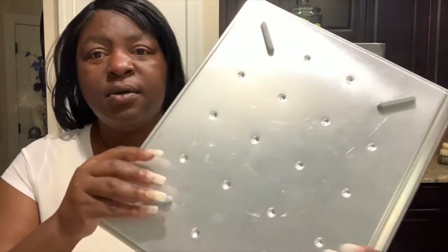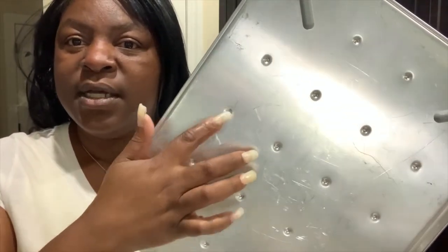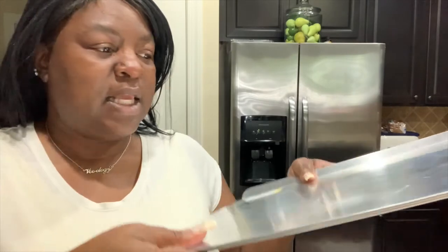So I got that and my baby was with me when I went in there. So she found, if you don't know, my daughter is in culinary school. So she wanted these pans and they are thermal. They also have the feet on them. So look at that. They have the feet on them. They are thermal. How you know they thermal? Because of the dots and the thickness of it.